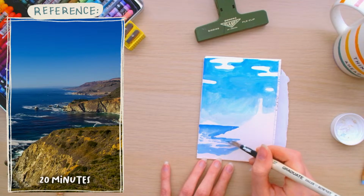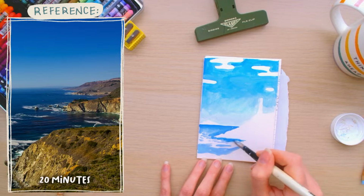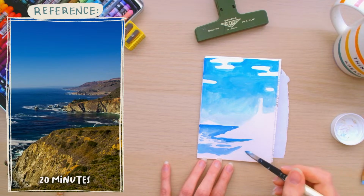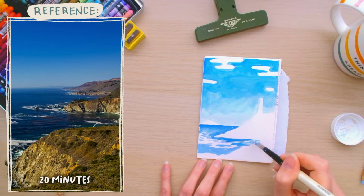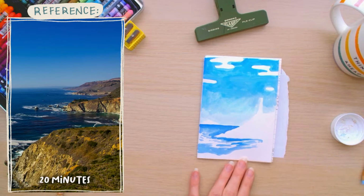Hopefully this all makes sense. Do let me know if you have any questions. And I'm just going to pretend there's a cove here. Again, I'm making the reference work for me and how I want it to look. But it's a really good starting point, just to have something to base it off of for us to paint along together.